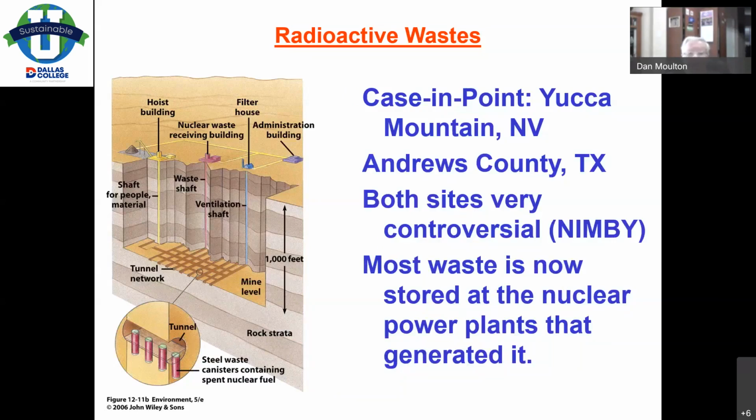There is a site in Texas, way out west, close to the New Mexico border in Andrews County. Nearest town is Andrews. Both of these sites have been very controversial. NIMBY means not in my backyard. And the one in Andrews County has been fought tooth and nail by many environmental groups, including the Sierra Club. And there's another site we'll look at in a minute.